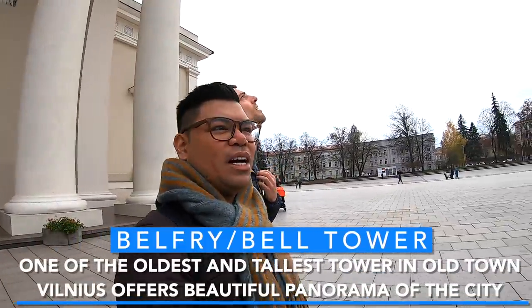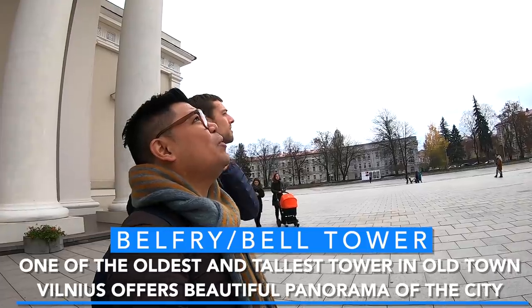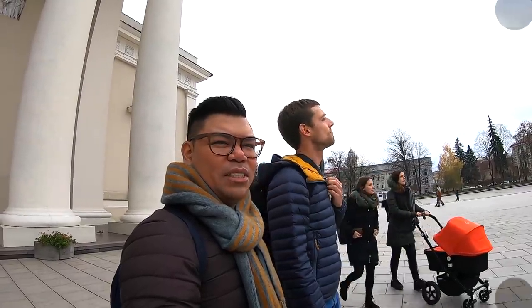It's called the Bell Tower. It's one of the highest here in Vilnius, I think. And I'm hoping we can go further up and have a look at the top of it itself.